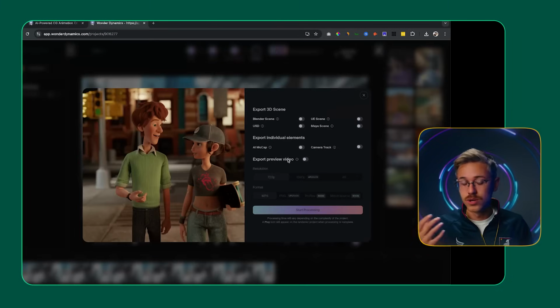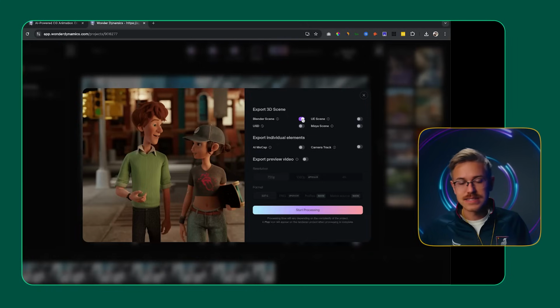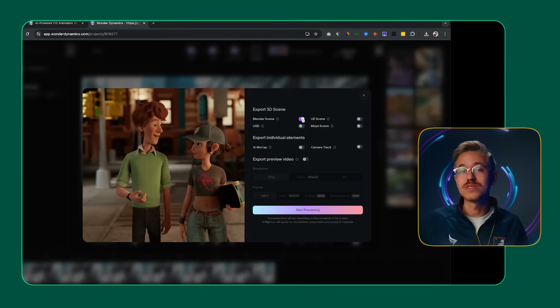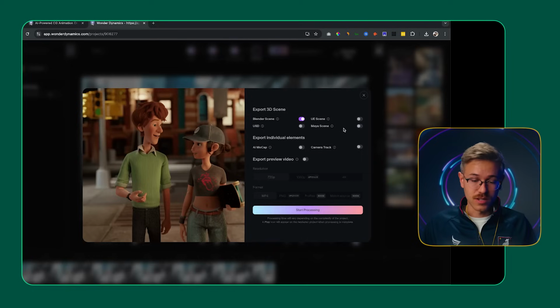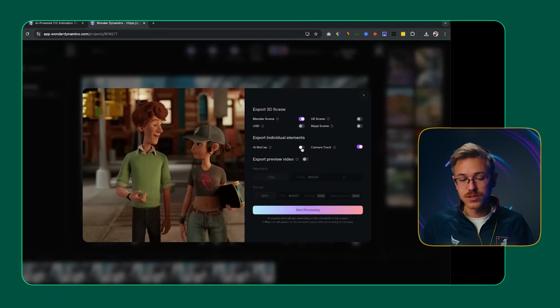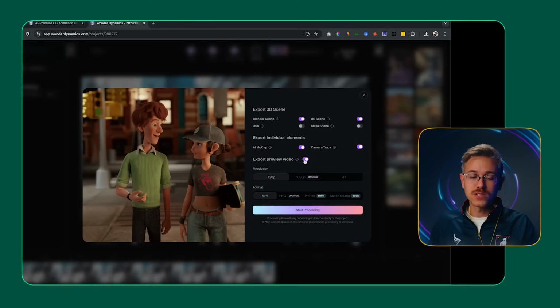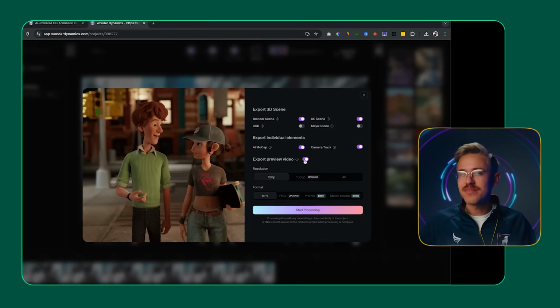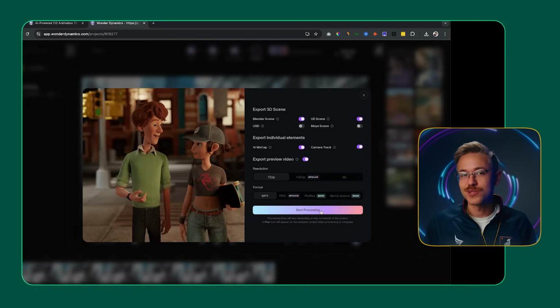And now it will ask you all of the details that you would like to be included inside of your render. So I'm going to go ahead and select Blender Scene, but of course, depending on the application and the tool that you use inside of your animation workflow, you can use Unreal Engine, take USD. You also have the ability to export as a Maya scene. It's completely up to you. You also can export information like the camera tracking controls, and you also can export the mocap data, which is really helpful. And for our example here, I'm going to export a preview video that will just give us a preview of what the overall results are going to look like. And you can go ahead and click Start Processing.